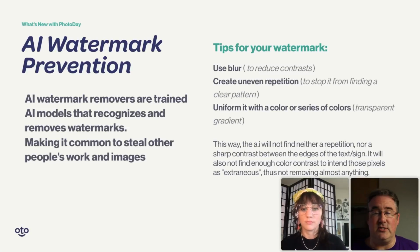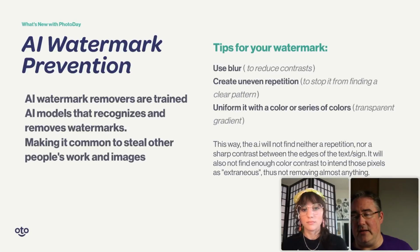Which is fine with me. If you're going to try to take it out, I don't care that the image is destroyed, but that's fighting and combating that. We're working on some ways. Basically, that's what we just said: the way AI will not find either a repetition or a sharp contrast between the edges, and it'll make it a lot more difficult to remove. So those are just some tips for you guys to build your watermarks right now.